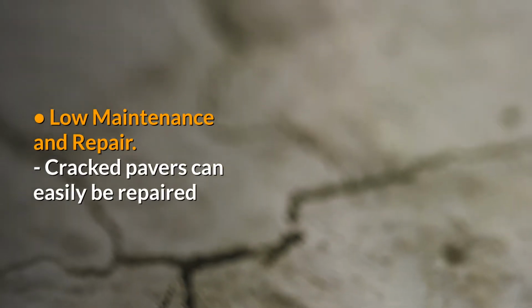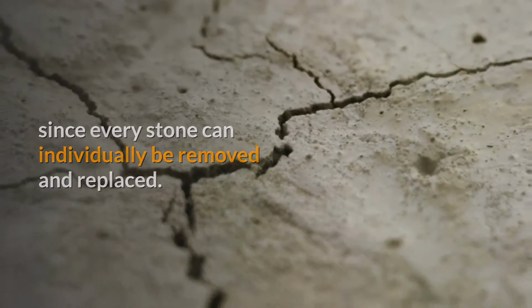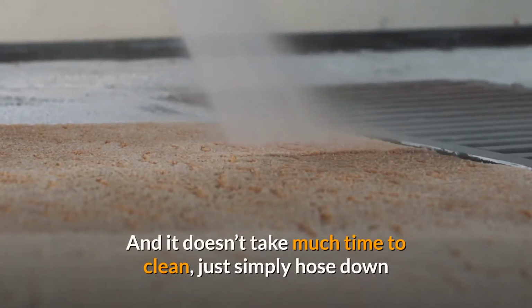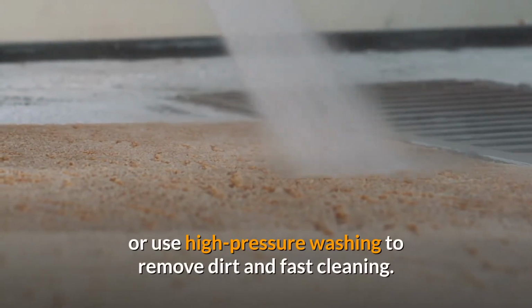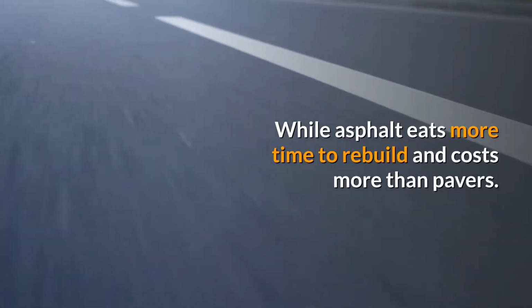Low maintenance and repair. Cracked pavers can easily be repaired since every stone can individually be removed and replaced. And it doesn't take much time to clean, just simply hose down or use high-pressure washing to remove dirt and fast cleaning. While asphalt eats more time to rebuild and costs more than pavers.